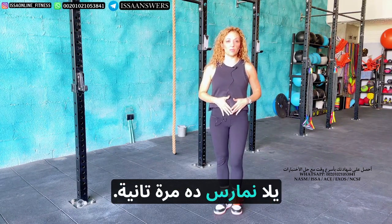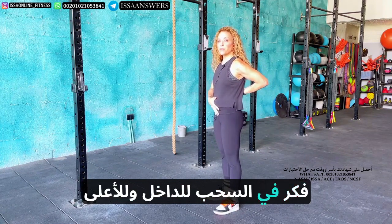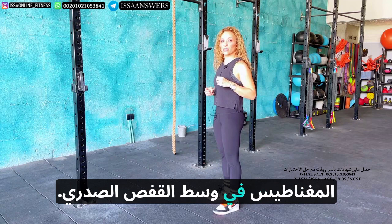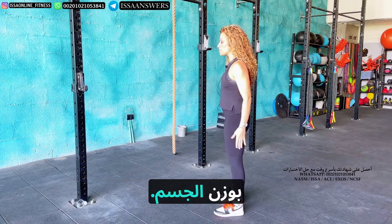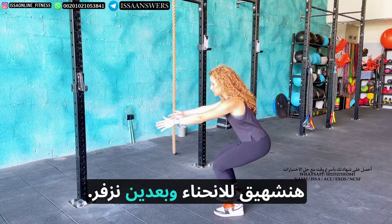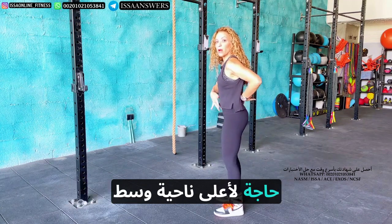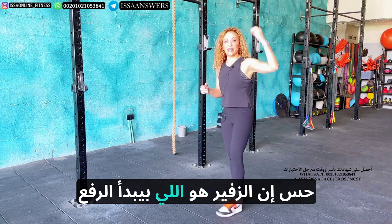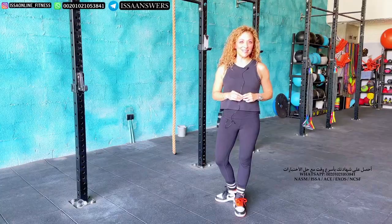So let's go ahead and just practice that one more time. Inhale to prepare. Exhale, think of drawing in and up from the front and from the back. Bring it all up towards that magnet in the center of the rib cage. And now let's do it with body weight squats. We're going to inhale to bend, and then exhale, draw your sit bones together and bring everything up towards the center of the rib cage. So feel like the exhale initiates that lift, and apply that to all the exercises.